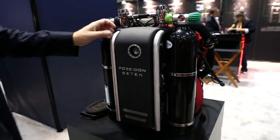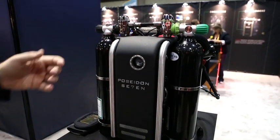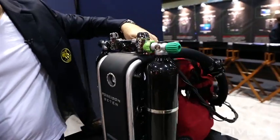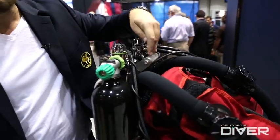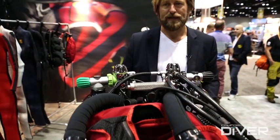So you can actually rig this as a diving camera platform straight out of the box. And there's a built-in carry handle up here as well, where you can put a trim weight in up the top, and this is all built into the unit, and it detaches really quickly.